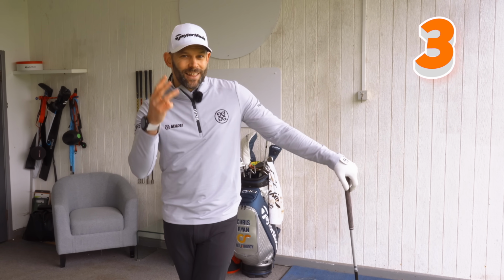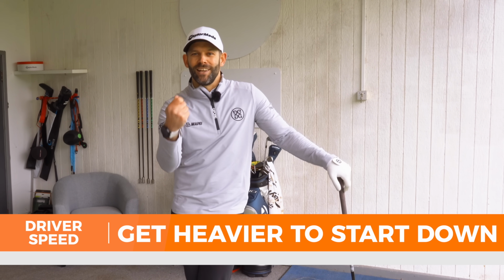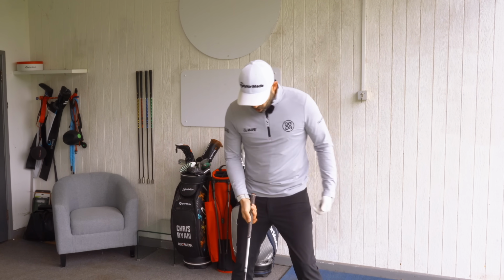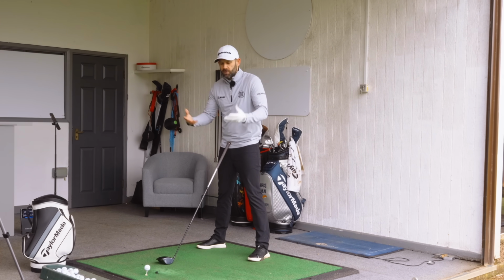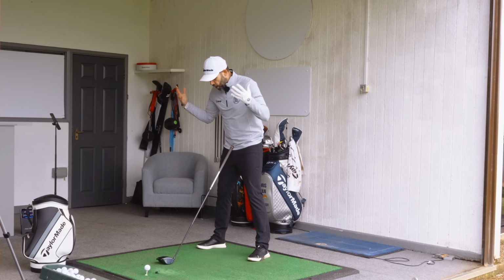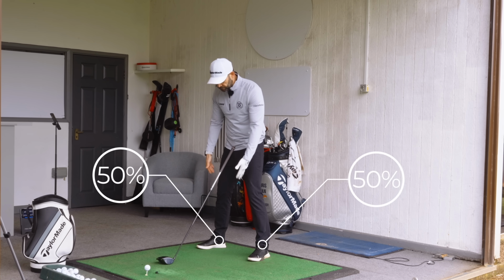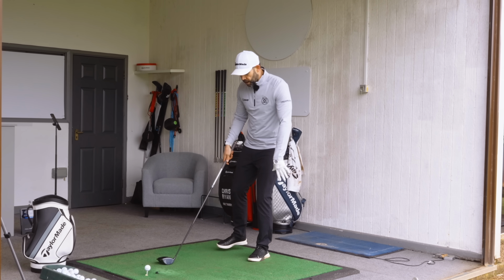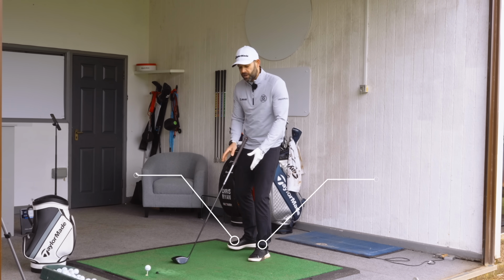The third thing that you can do to get more speed is get heavier as you start your downswing. Let me explain what I mean. Imagine I'm standing on two bathroom scales that are giving me my weight. I'm just going to use an easy number here. Let's say I weigh 100 kilograms. This would show 50 and this would show 50 if I was perfectly balanced. Now if I move my weight onto my lead side, this would show 100 because all of my body weight is through this left side.